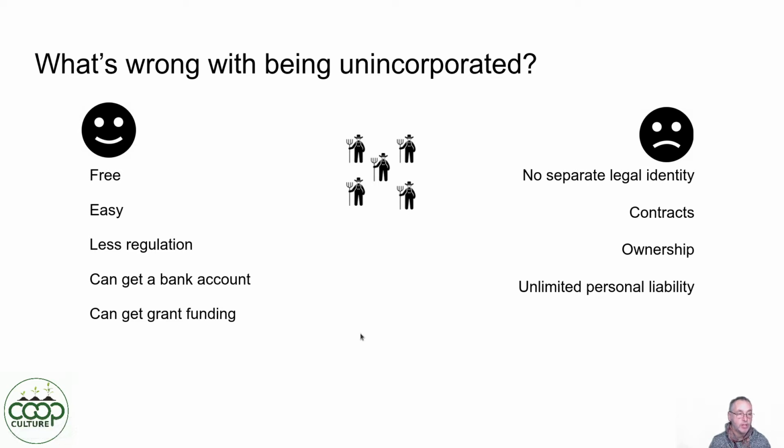Now, the downside of it, and the reason I'd probably be advising these farmers to consider incorporation, is there's no separate legal identity. The law looks at these 5 farmers and it sees 5 farmers. It doesn't see the farmer co-op or whatever they've called it. And because there is no separate legal identity, it cannot enter into contracts in the name of the organisation. So individual farmers will have to enter into contracts, including if the organisation wants to employ people.